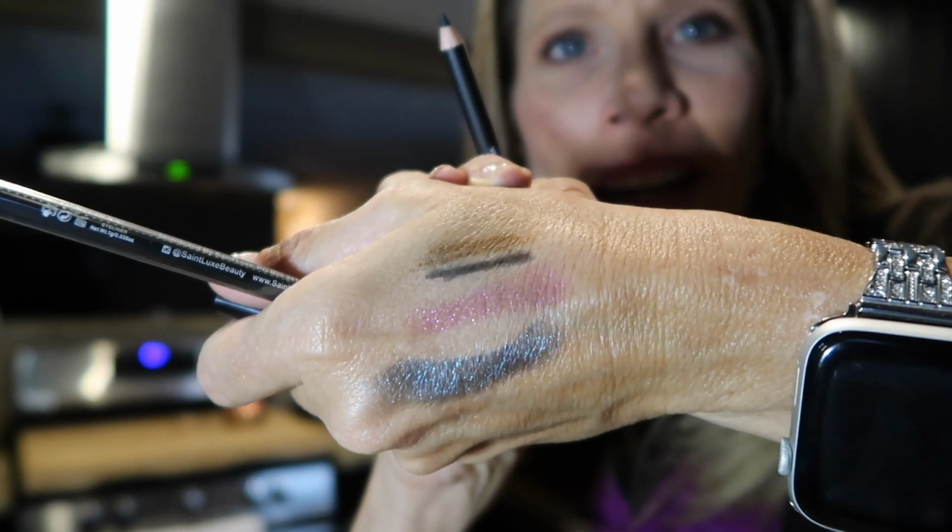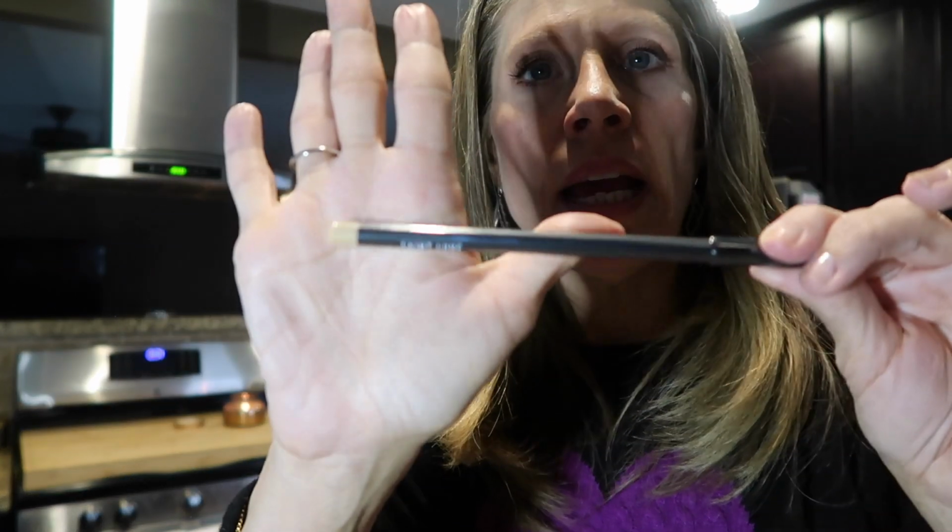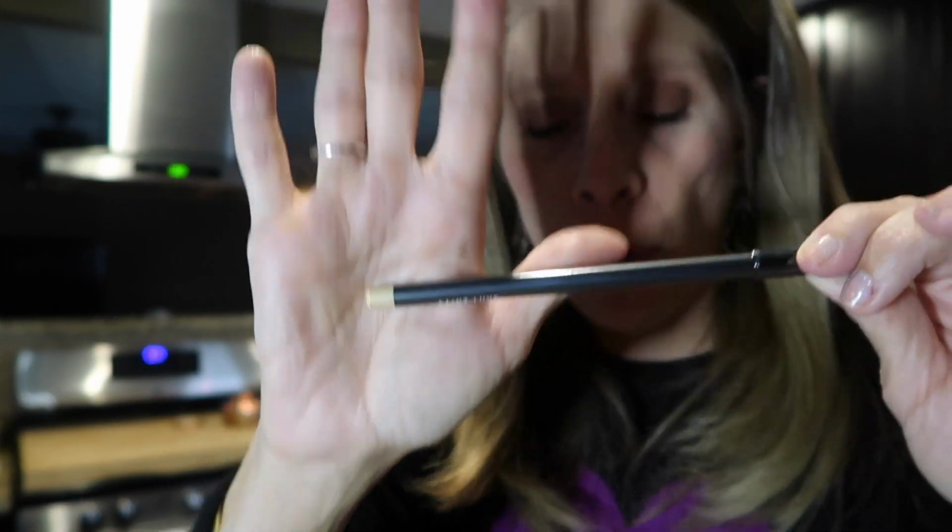See it right underneath? Kind of just felt like the pink was better. And this one I haven't opened yet, but this one you can use right in your waterline, the cream color, to help brighten the whites of your eyes. I actually enjoyed this.